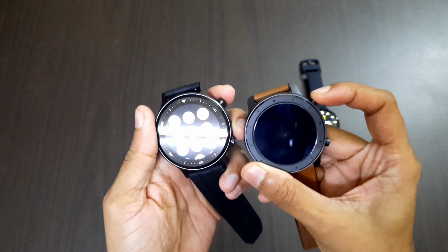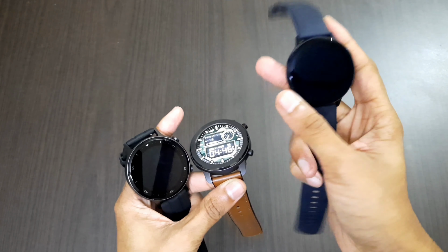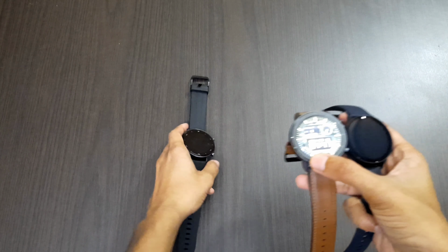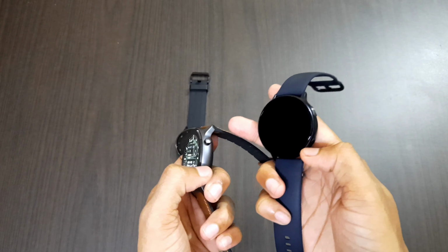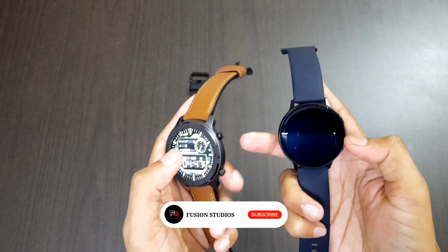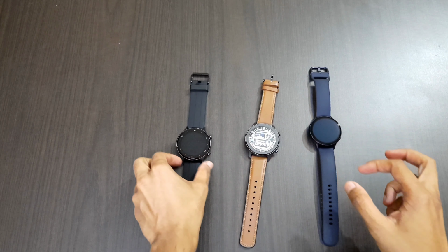On the Samsung Galaxy Active2, the buttons are just reversed. So the first one is actually the back button and the second one is the power button. Samsung also has the programmable button function, and it's much deeper when it comes to functionality, because you can set it up as single tap or double tap. For example, you can set it up like single tap for opening up the compass and double tap for opening up the activity tracker. So it has much better functionality when compared to the Amazfit.